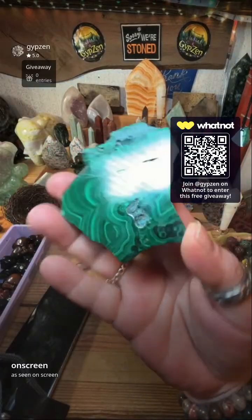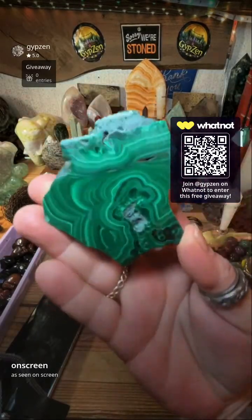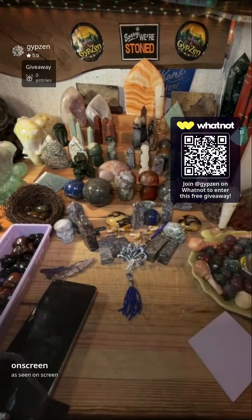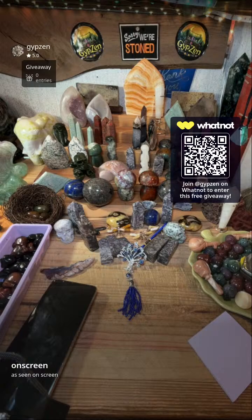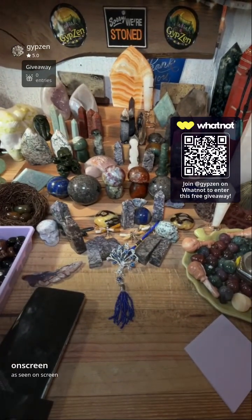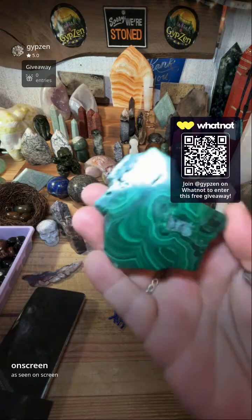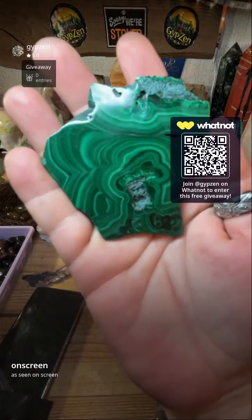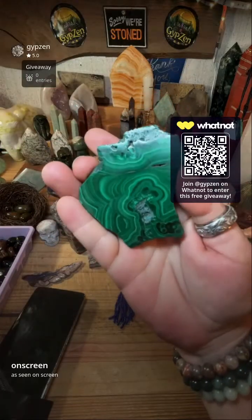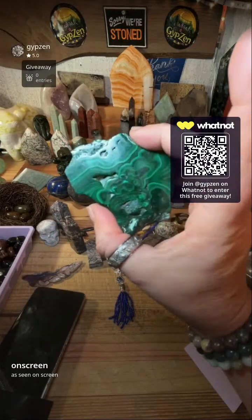You see a bunny? Yeah, it looks like a mushroom cloud to me. Isn't that cool? This one's 45. The malachite slab. This one. Isn't she cool? Oh, I do kind of see the bunny now. Just a different angle, huh? I see it. It is beautiful.